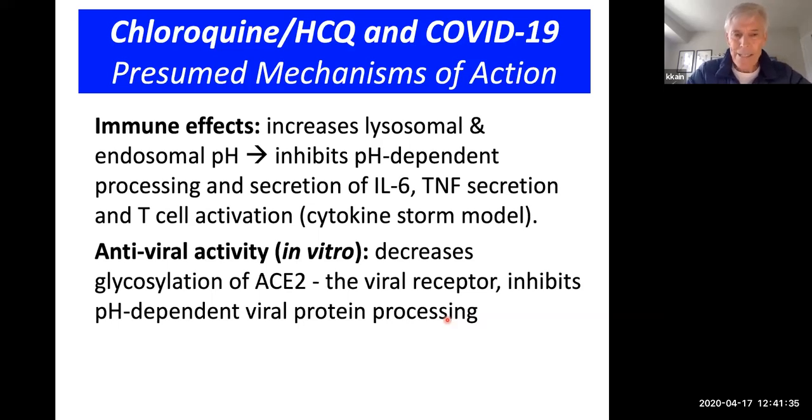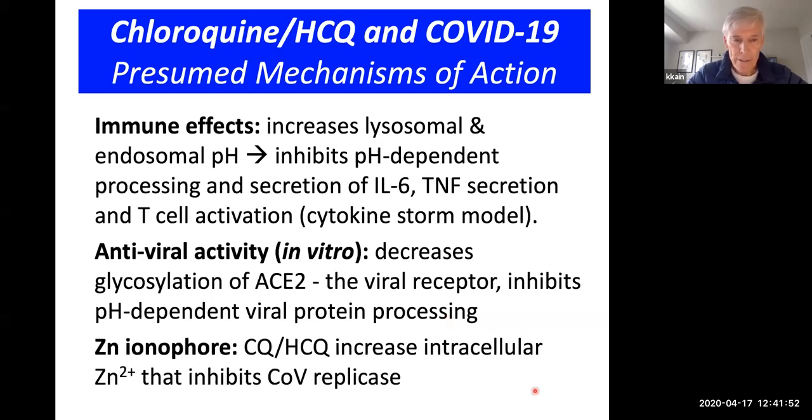It has a number of antiviral activity mechanisms, which include altering the glycosylation of ACE2, which is its viral receptor. And the pH changes that it induces intracellularly may mess up the way the virus can process some of its proteins. And a really intriguing part is that it's been known for almost a decade that if you can get zinc inside a cell that's infected with coronaviruses, it'll inhibit coronavirus replicase, which aptly named is the critical determinant of replication for that virus. Turns out that chloroquine and hydroxychloroquine are potent zinc ionophores, meaning they get zinc into a cell and therefore inhibit its replicase.